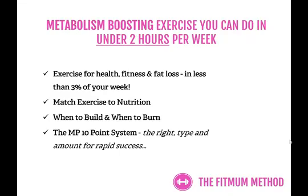So we'll talk to you about when you should be building and when you should be burning in the gym as well. This is a really cool concept, because I guess a lot of us think we need to go and burn. Yeah, for sure. And burn and build at the same time, which is really confusing, isn't it? Yeah. And I was confused in the beginning, so I don't blame anyone for being confused. So we're going to really simplify that for you, and hopefully a lot of light bulbs go off.